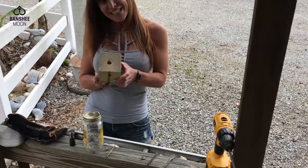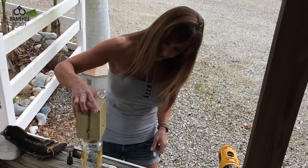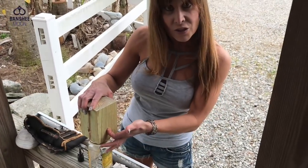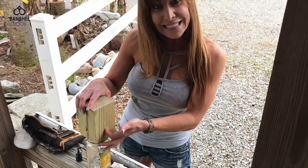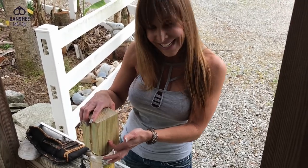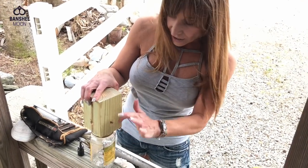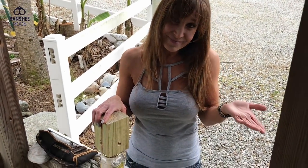Okay, so you get the idea? This is gonna go on here, and the bees are gonna land on here, crawl in through there, eat a little bit of wood, probably. And then they're gonna be attracted to the light down here. So they're gonna go into the jar, and then they're not gonna be able to figure out how to get back out. Sorry, bees.